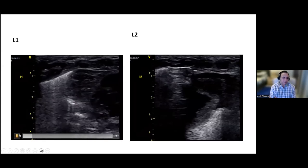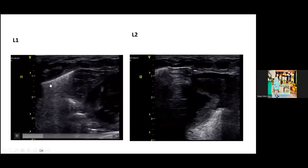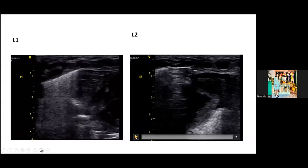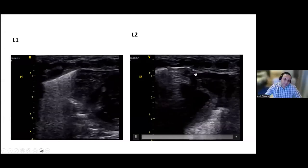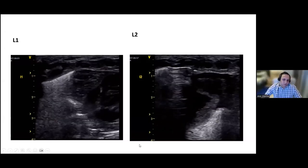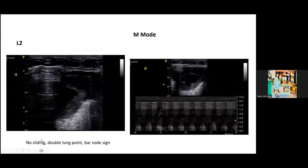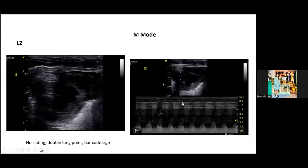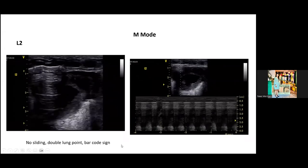And then L1 as well. You could see pleural sliding, but again, more of a B profile over there. And then in L2, you could see the lung sliding over here, but no lung sliding over here. Beautiful. Good lung point over here. Beautiful lung point. And then you can see the lung point over there, and then you get a nice barcode sign at that point as well.